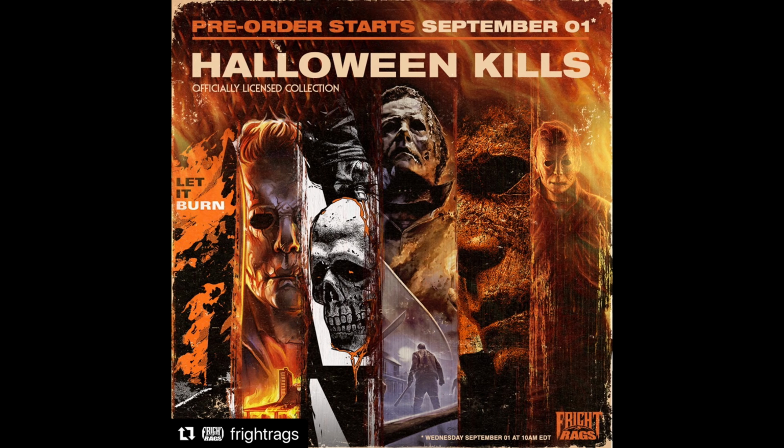And the next one, of course, is the Halloween Kills cover. That is a super cool looking poster. I'm sure you've seen it. But obviously that is going to be incorporated on their t-shirt in some way. And then they have that other shot of Myers on the far right that looks really cool as well. I can't wait to see these designs. So yeah, check them out for sure. Pre-order starts September 1st. It's going to be awesome.